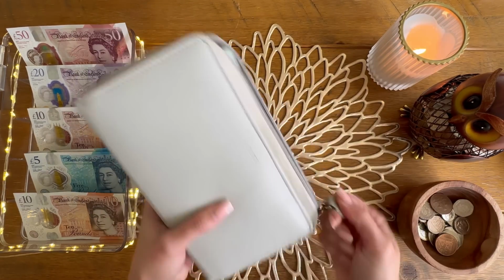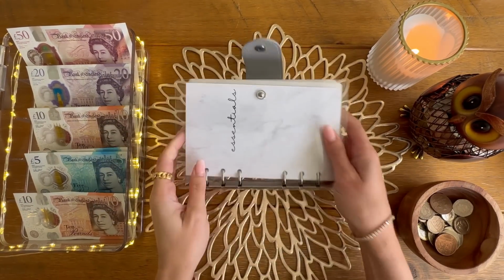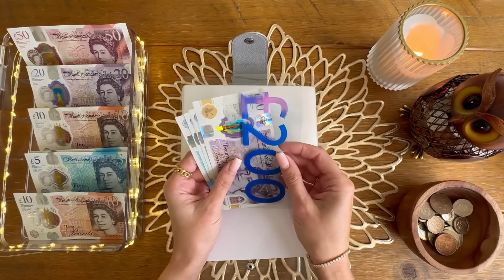Anyway, right, okay, that is it for my cash wallets. Right, so next up we're going to move on to my essentials binder, and we're going to start with home, and that is going to get 10.